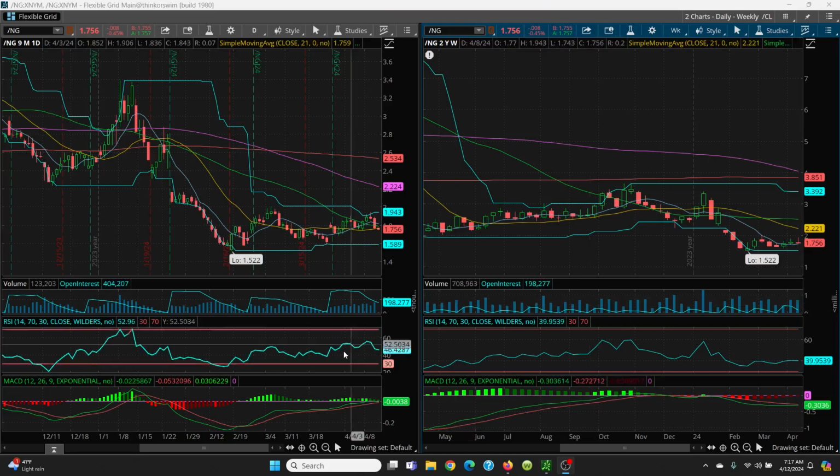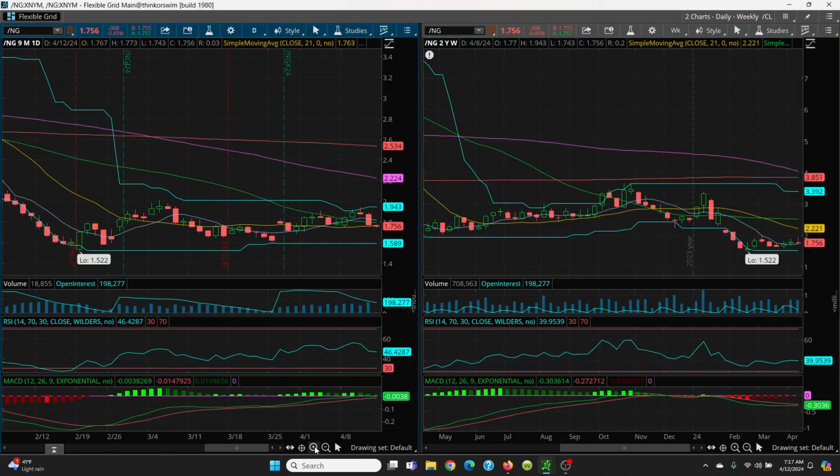Okay, here we have natural gas. Now, we can see here that yesterday this red candle held the 21 SMA, very, very nice. And right now we have a little bit of a lower low. Yesterday's low was 1.754, and today's low we had 1.743, but you're right here in this range, okay?